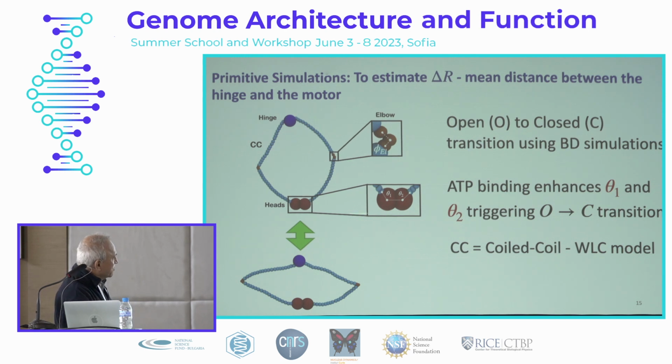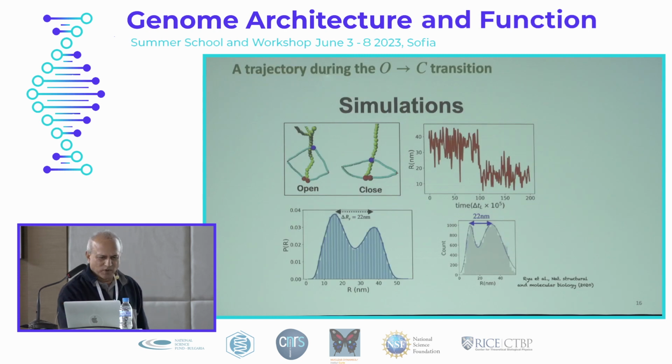The idea is when ATP binds, it expands its angle. Once it expands its angle, that's a little bit of a strain. That strain has to propagate. It propagates through the worm-like chains, and then it brings this hinge and the head close together, and that's the allosteric mechanism they envision. And once you write down the energy function based upon this model, you could actually do some kind of a Brownian dynamic simulations. And that's what one of my guys did.